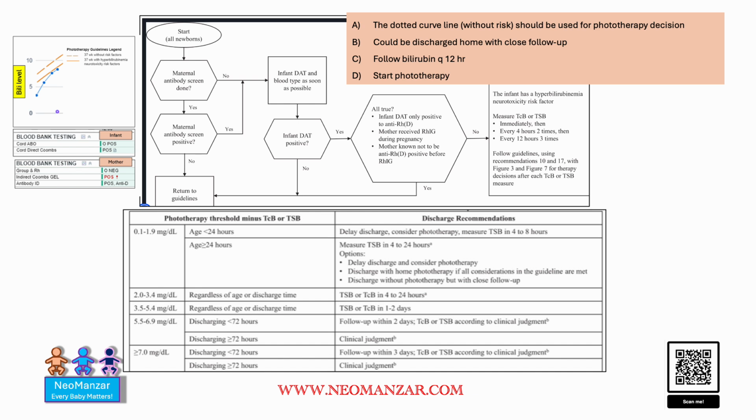Let's start here. Of course, these figures are taken from the American Academy of Pediatrics guidelines, and they are very comprehensive. So let's walk through. Here we are: maternal antibody screen done. Yes, it was done. Was it positive? Yes, it's positive, as we can see here. Then we have to find the infant's direct antiglobulin test, and we see that it's done. Is it positive? And the answer is yes, it's positive.